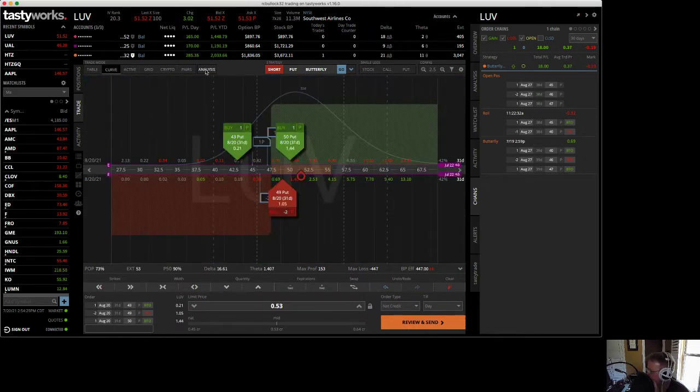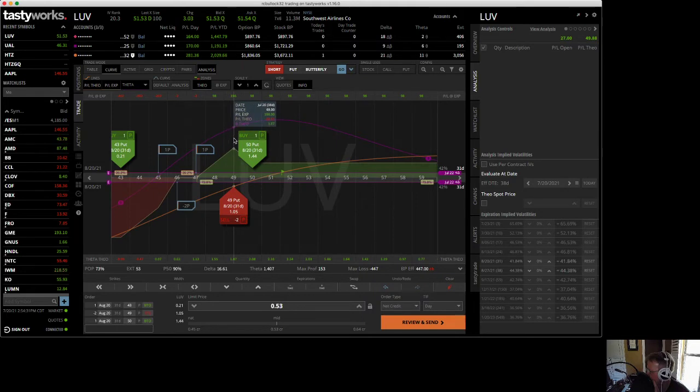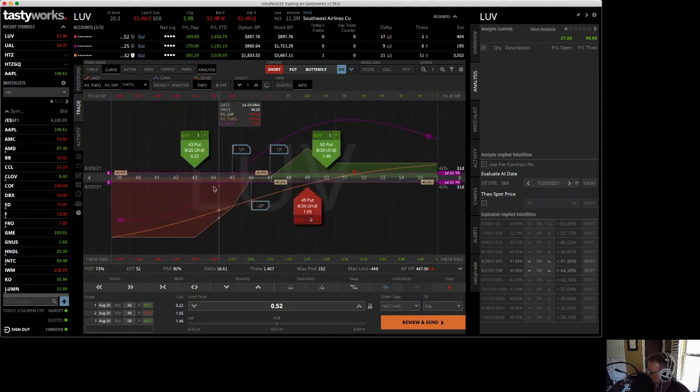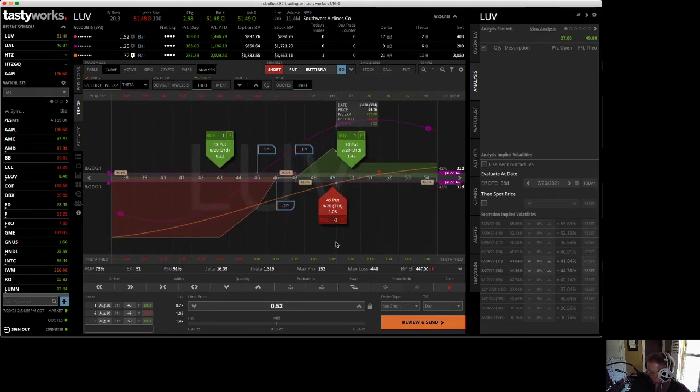We can take a look at our analysis, and that shows, if you can get it to zoom in here, one big spike right there. That's where you want your options to expire as you go towards expiration. See that big spike right there? That's where you make the most money, when it expires right at the 2 puts that you sold. And over here, we're still limited on loss. See, the curve flattens out here. Our max loss is $448.